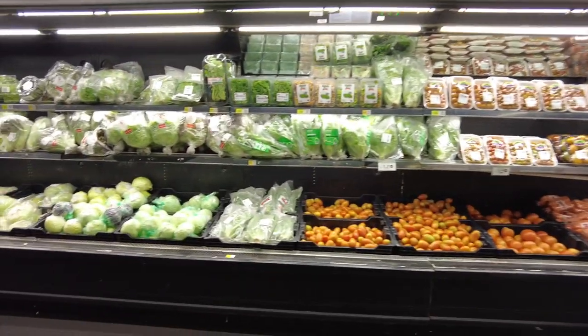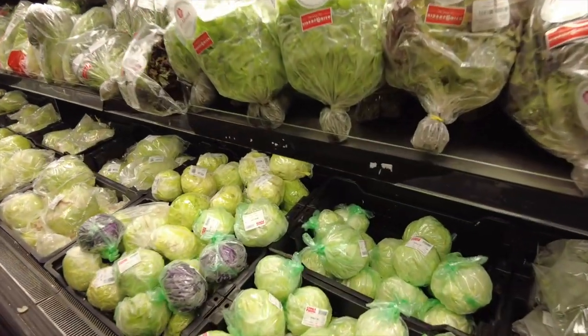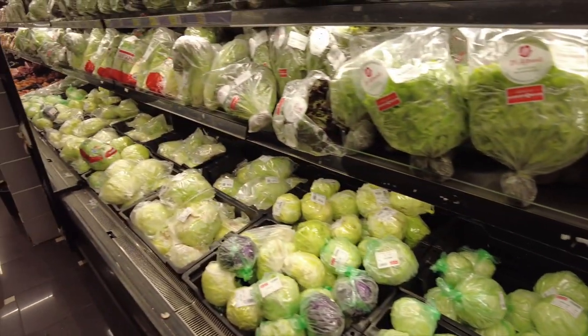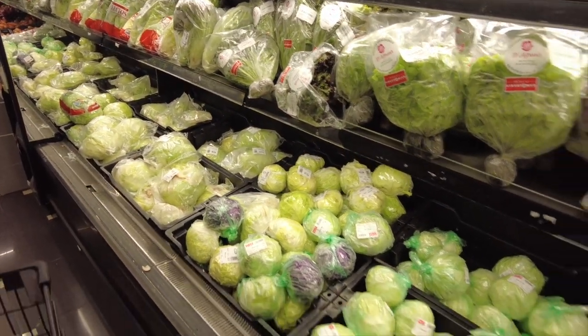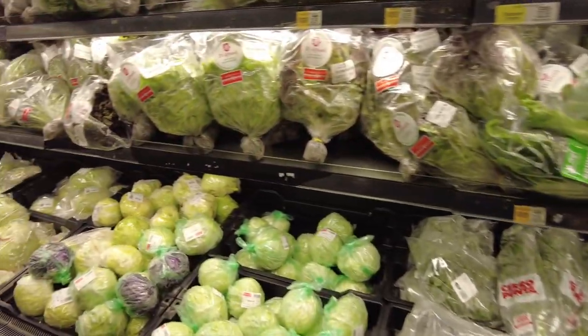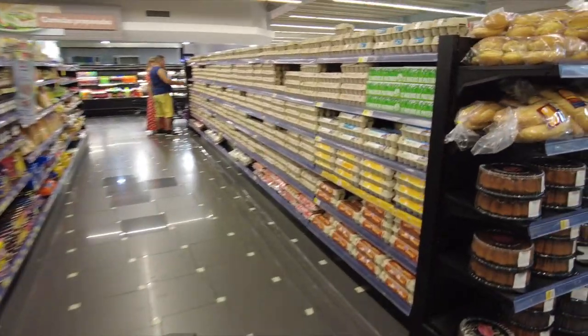Yeah, really poor selection of fruits and vegetables. I'm gonna get this repollo, which is cabbage. Let me get some tomato. Yeah, they didn't have any cucumbers, which I'm surprised. Let's check out the eggs, though.